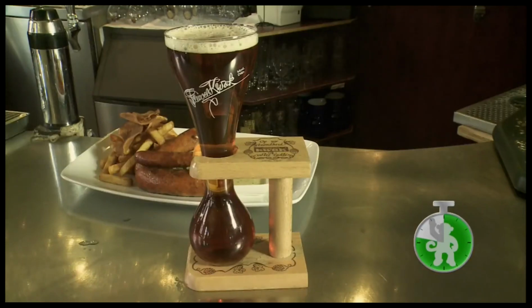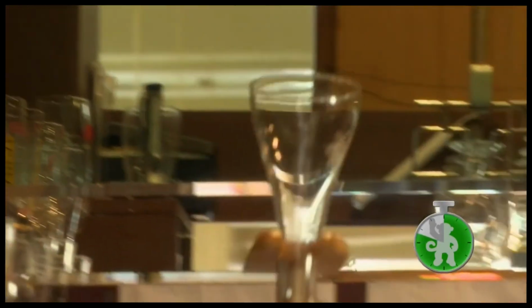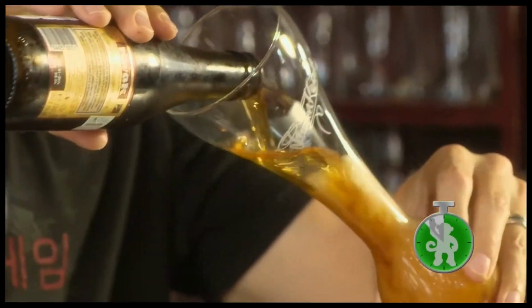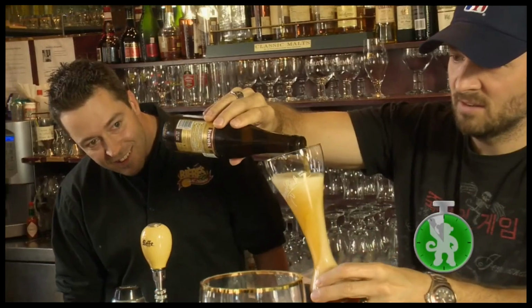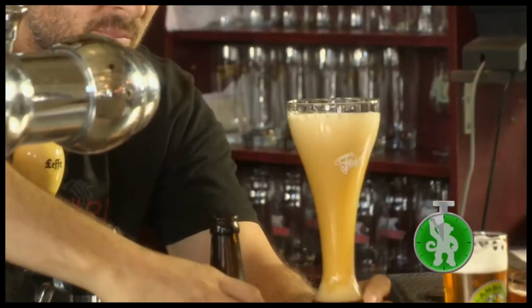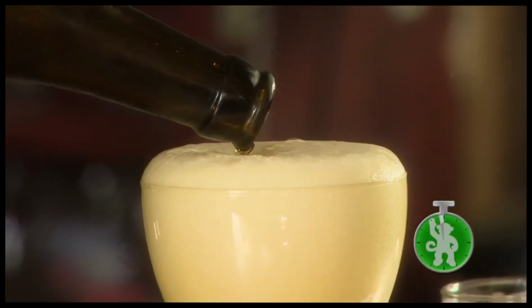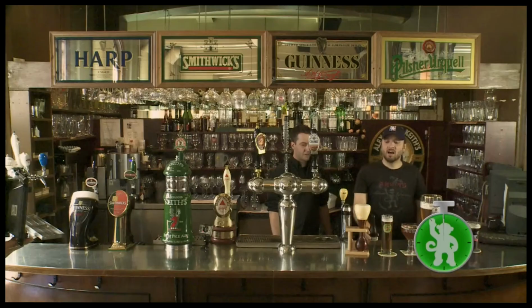Last is the Paulwell Kwak. Lamprey should have no problem finding this glass. Got it. The trick with this beer is the pour. When the beer hits the neck, it tends to foam. He gets the last drops in. That's a 10 out of 10. Really beautiful. That is a strong finish.